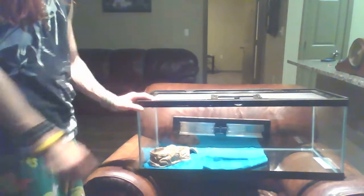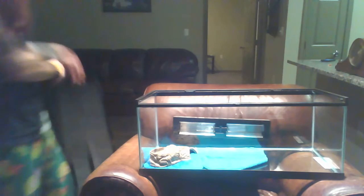Yeah, I know you do. Hi. So that's pretty much that. Let me go show you a smaller version. Okay, Dana, so this is your basic aquarium size. This is a lemon glass ball python.